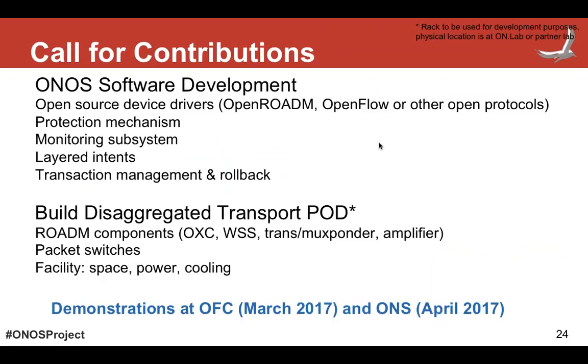So for the next POC, we call for contributions in ON.Lab. First, software development contributions are very welcome. We will develop functions such as the open source device driver and protection mechanism and so on, monitoring subsystems, and intent. We will develop these functions along the development roadmap in the previous slide.